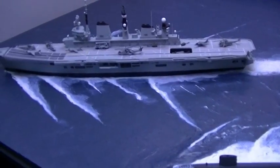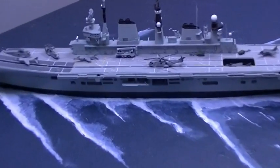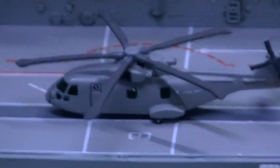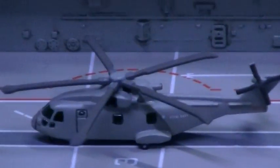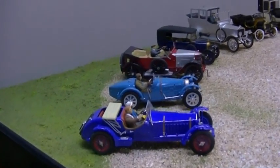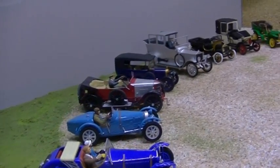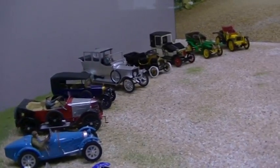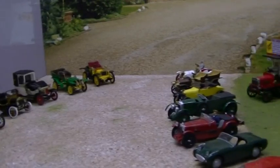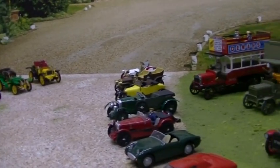And some more up-to-date kits. It's not just all about nostalgia. I mean, this collection is a historic record in its own right. These are some Corgi cars, representing vintage cars and cars through the ages.